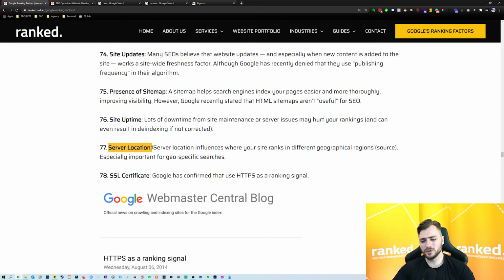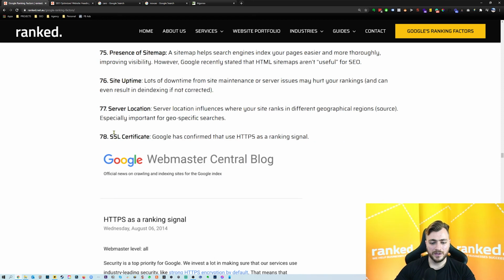Not a big deal anymore, because you can solve this with something like Cloudflare, but basically you want to be close to the searcher. If you want visitors from Melbourne to visit your website and your website is hosted in Melbourne, look, it's not a ranking factor, but it will contribute to the speed. Speed is good. Speed helps ranking, so it's like an indirect factor. SSL, that's the HTTPS, very important.